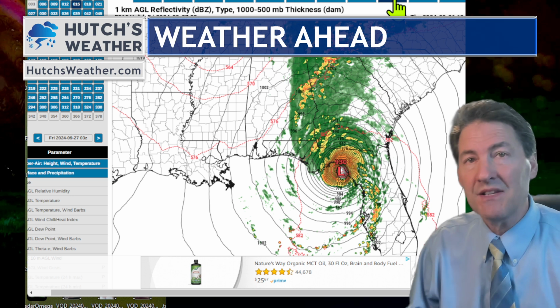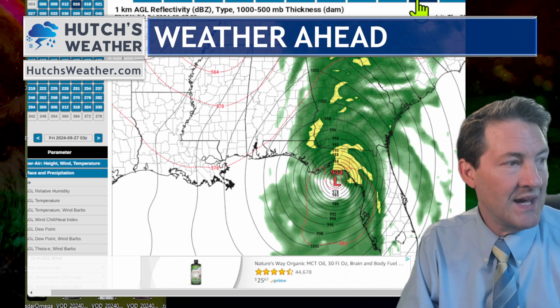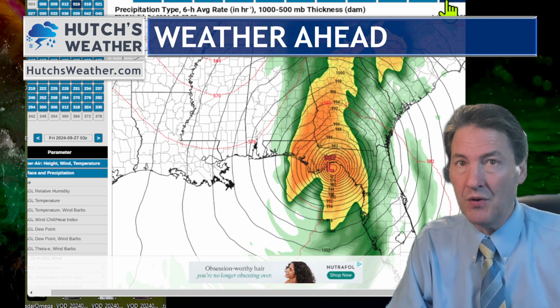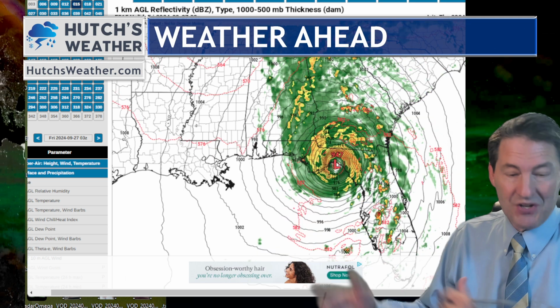So some intensification is likely based on every model we've seen as we head into the nighttime hours tonight after dark as the storm makes landfall, and it's expected to be very close to around that 11 o'clock hour as we go through the evening tonight. So that is your model comparison.